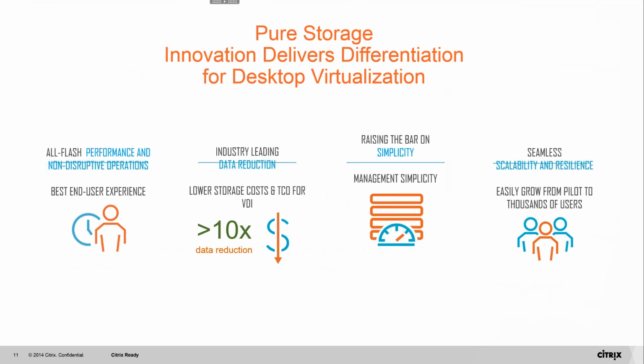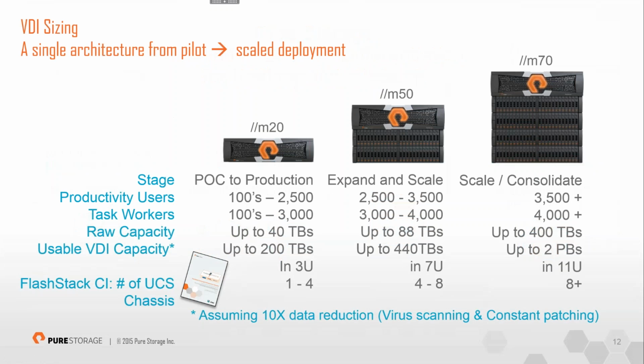Gunnar, can you move us over to the next slide? One thing that I wanted to cover is our single architecture. Talking about that ability to scale from pilot to scaled deployment, there were mentions of different model numbers. We introduced the FlashArray//M portfolio this year, totally upgradable from our previous models, based on our Forever Flash business model, which we'll talk about. Whether you're starting at hundreds of users or going up to thousands of users, whether you're just doing VDI or also consolidating other applications or adding databases, we've got a full portfolio here, and each one of these models from the bottom to the top is upgradable non-disruptively, so that you don't have to buy a huge system in order to prepare yourself for growth when you're starting out small, right?